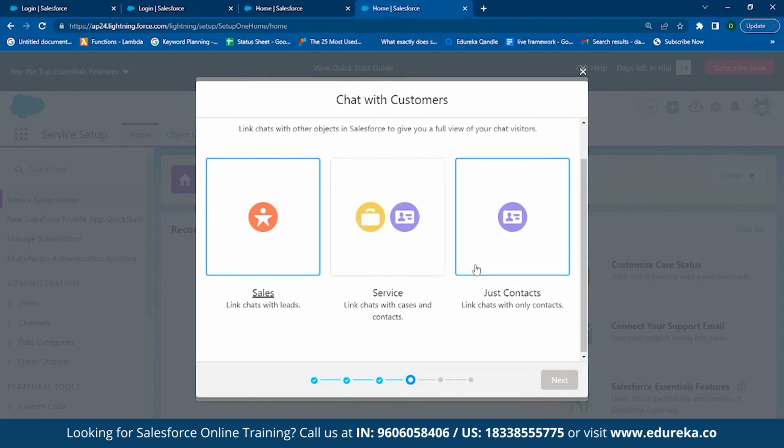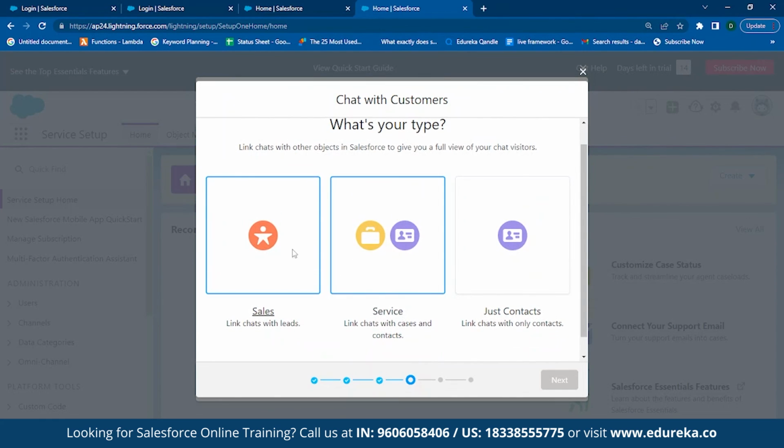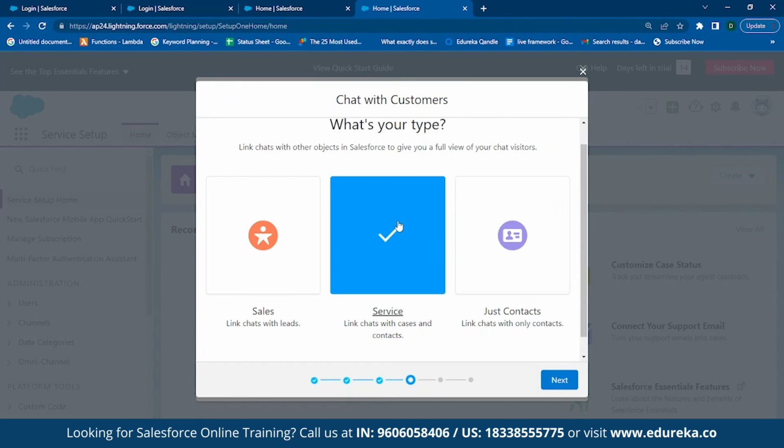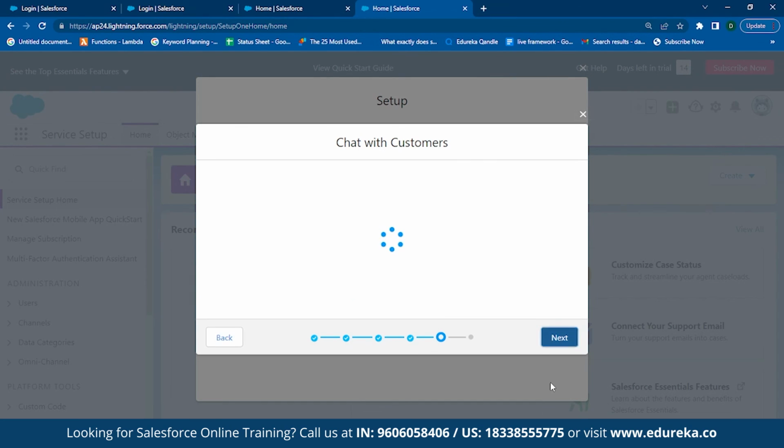Now here you can select how you want Salesforce to create a record for you. You can select Sales to link the chat with the leads. You can also select Contact to link in with the contacts only, or you can select Service to link the chat with cases and contacts. Now once you're done, click on Next.